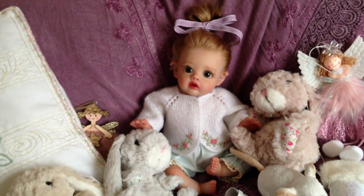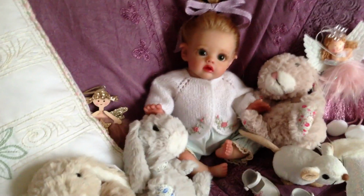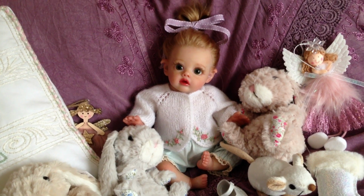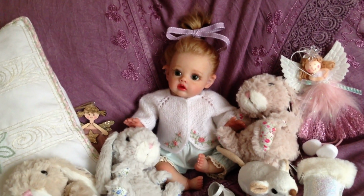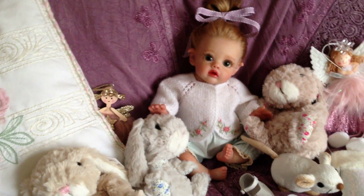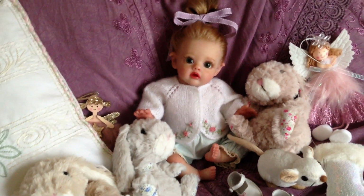And this has been quite decisive for me, because I am pretty bad with being decisive about names, especially as I never buy a doll thinking I'm going to sell it. So the name is super important.